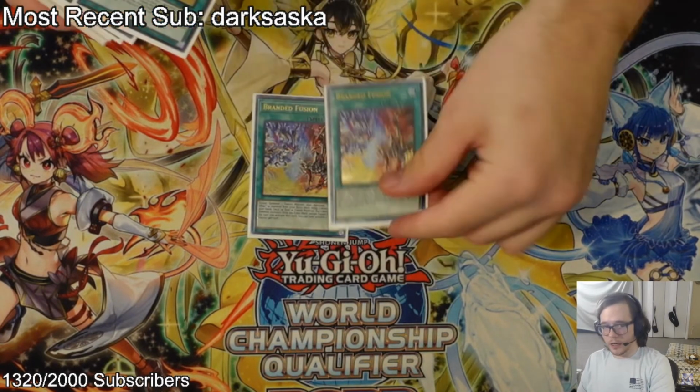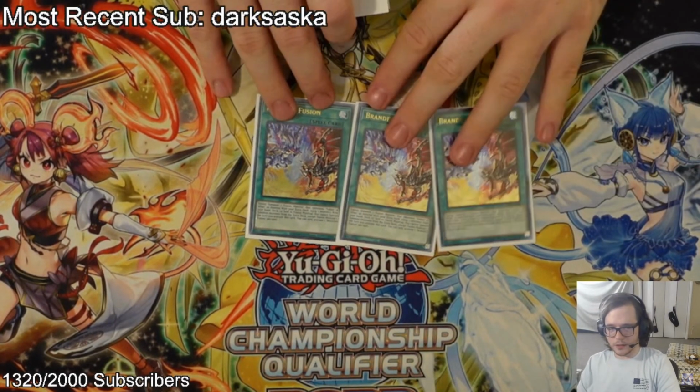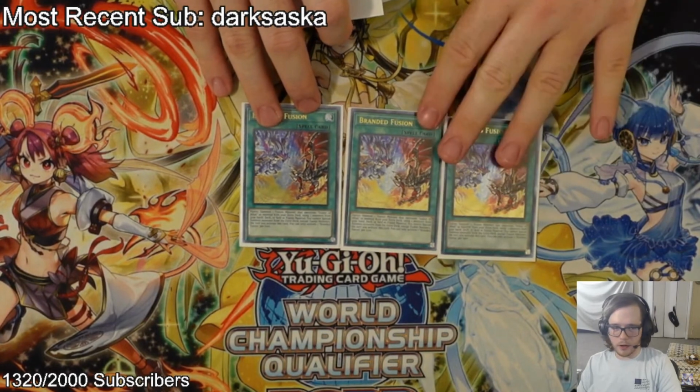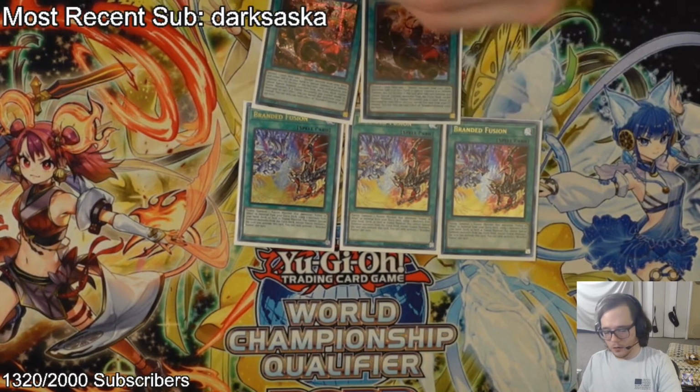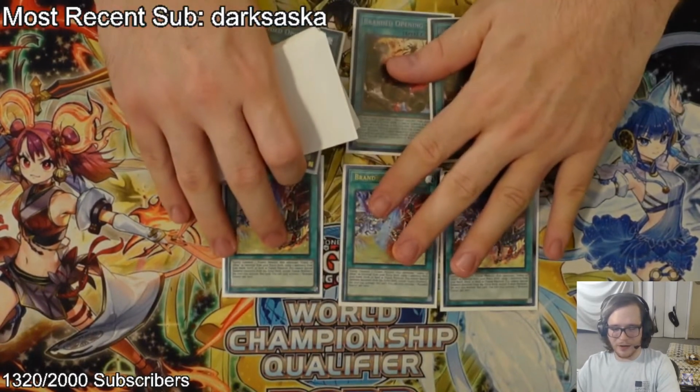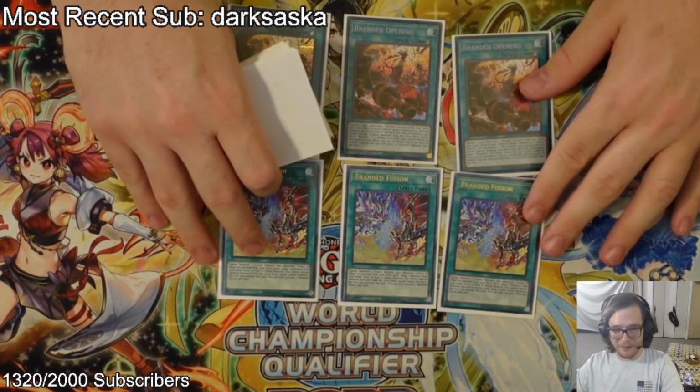The spells, 3 Branded Fusion, we love our Ultis, it's the best card in the deck, 1 card combo, it's the best card in Yu-Gi-Oh, single best card, we love it, this is why we play the deck. I don't know, I just love this card. So, someone said I shouldn't be just talking about how I love this card, but I can't help myself.